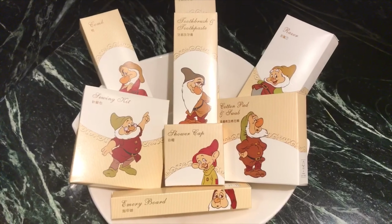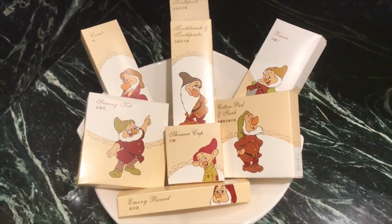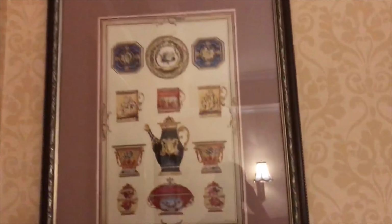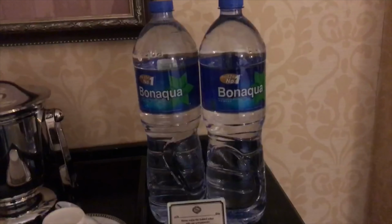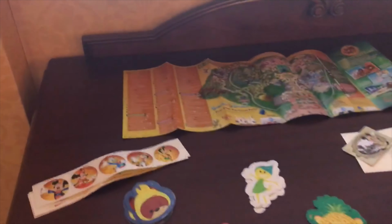I am dying so hard. I love it. And this bathroom is just delectable. Now the main part of the room, look at this little tea thing. There's a tea set. These giant bottled waters are free. There's this amazing room, and I have so much swag.